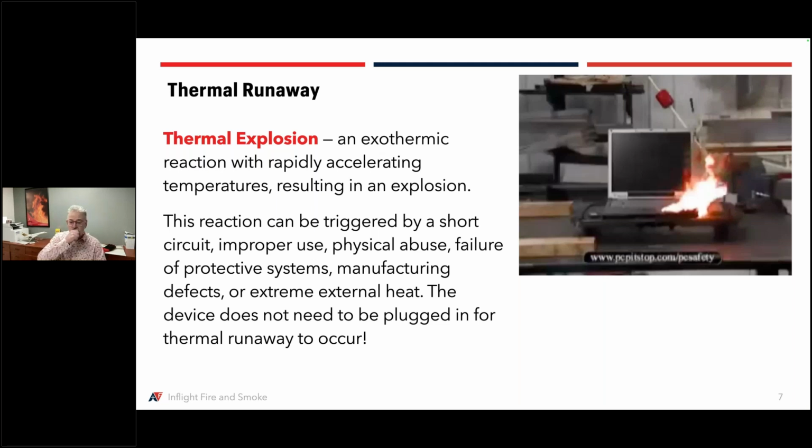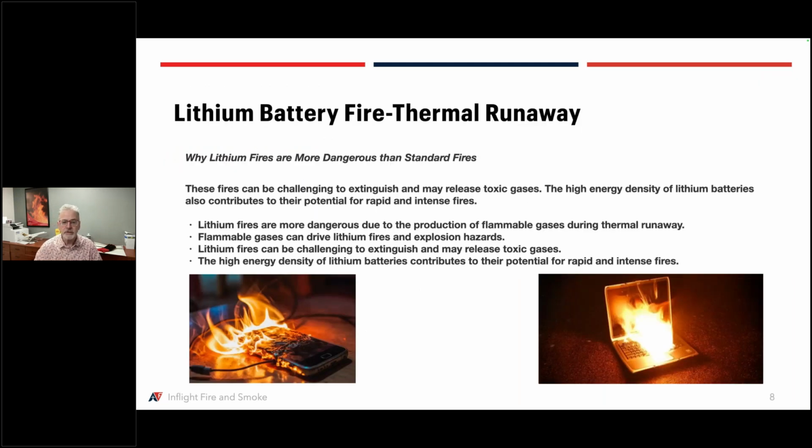So why are these more dangerous? A couple of things. Temperature, like I'm talking about a little bit here, is part of it. The other is what happens when these things expand. It's the type of gases that are emitted, and I'll show you a slide in a second here, and then these high temperatures that light things around it on fire. So that's why I want you to be able to contain and/or extinguish these things as quickly as possible.